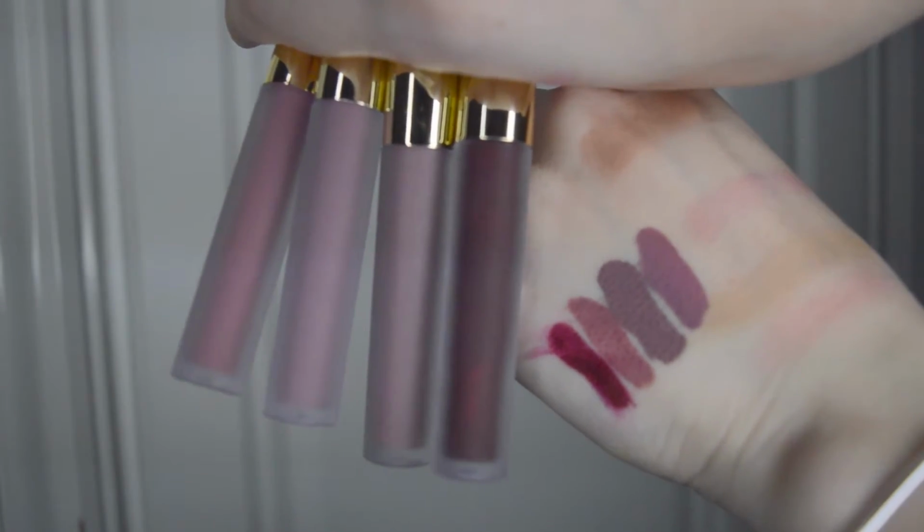Just want to have a little look at these and I'll show you guys the colour. If you're interested in a full swatch of these 4 colours, do let me know in the comments, because I'm more than happy to film that, upload it and show you guys exactly how they look on the lips.